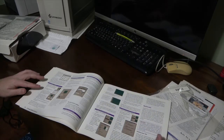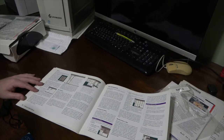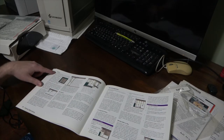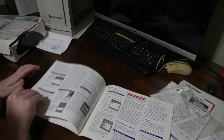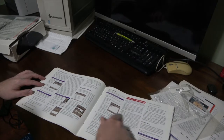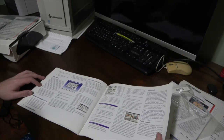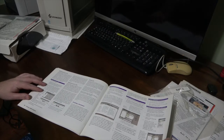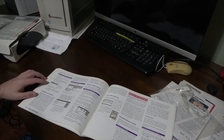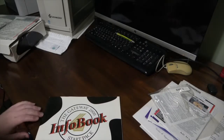How to format a floppy disk. I mean, that's pretty cool stuff, man. That gives you some pointers on Explorer. Oh, it even has stuff for Windows 3.1 in here. Windows for Workgroup. That's cool. That must have been back when they were shipping both Windows 95 and Windows for Workgroup 3.1. Man, you look at the menus in the pictures here, and they just look so archaic. Oh, you got Windows NT. So yeah, this was pretty cool. Gateway 2000 Info Book Start Pack.